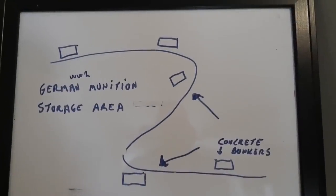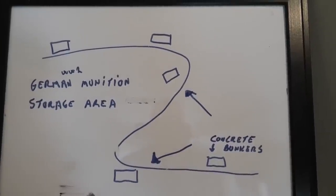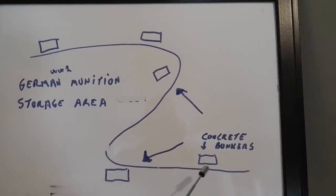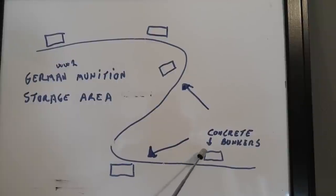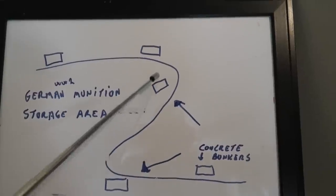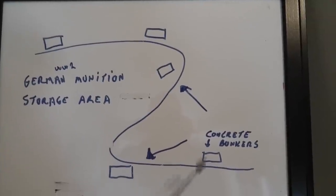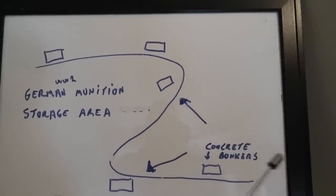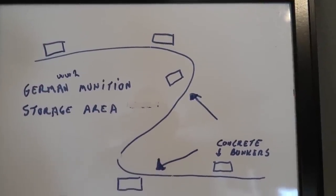This is your typical layout of what you could see in the forests around Europe during the Second World War. The Germans would install different kinds of structures. On this occasion, it's concrete small bunkers that had a reinforced steel roof, and they would be put along a road inside the forest or near a hillside or actually in parks, whatever it took to hide them away so they could store things like bombs or grenades or artillery shells or just plain MG or K98 munition.